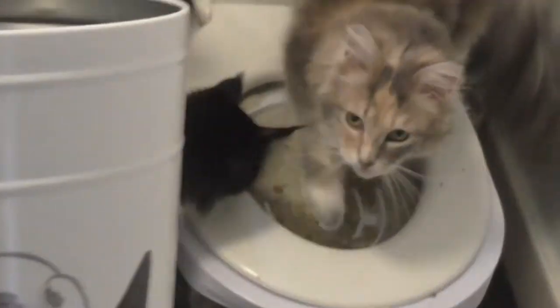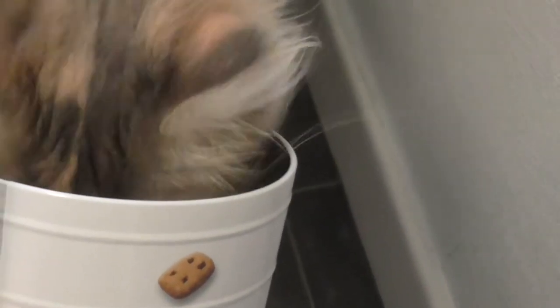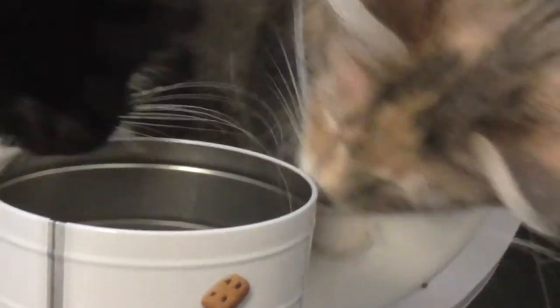So I'm just getting them used to the idea that the toilet's a good thing to get on, because now they're starting to learn that they're not going to get the treat unless they're on the toilet. Don't be greedy, only grab one because you're dropping them. Good girl. Oops. Good girl.